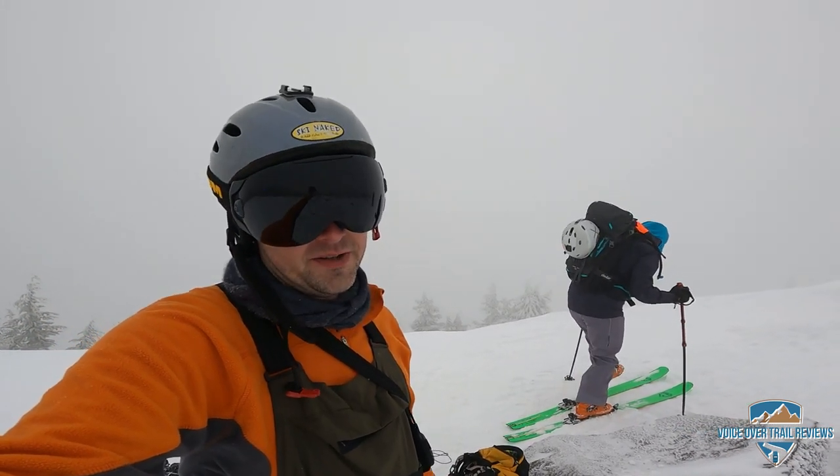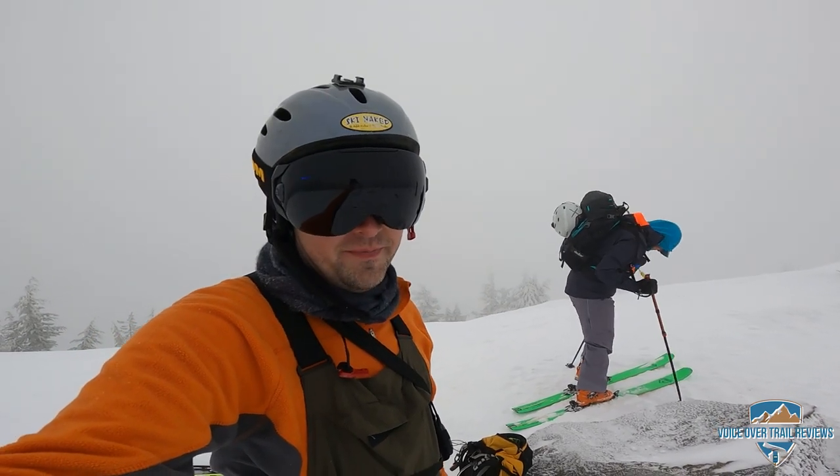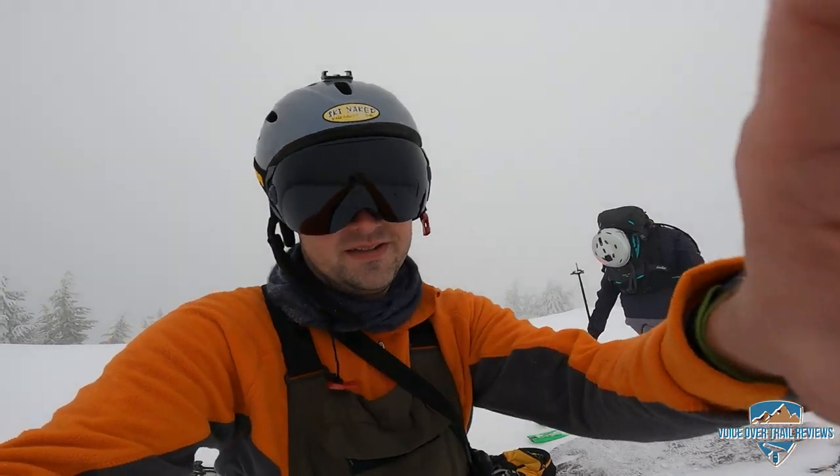My hand's getting cold, so this needs to stop. And Heather's already clipped in, and I'm not. Heather's clipped in. Well, that means it's time to go.